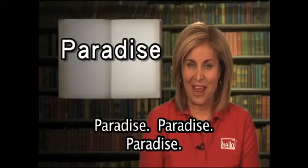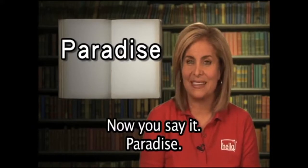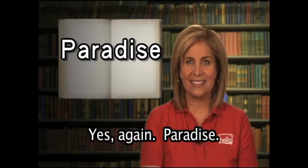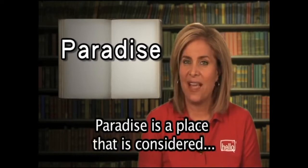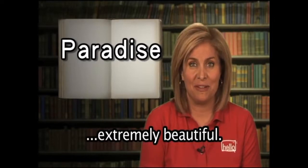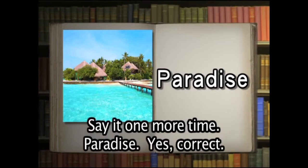Paradise. Now you say it. Yes, again. Correct. Paradise is a place that is considered extremely beautiful. Hawaii is a tropical paradise. Say it one more time, paradise. Yes, correct.